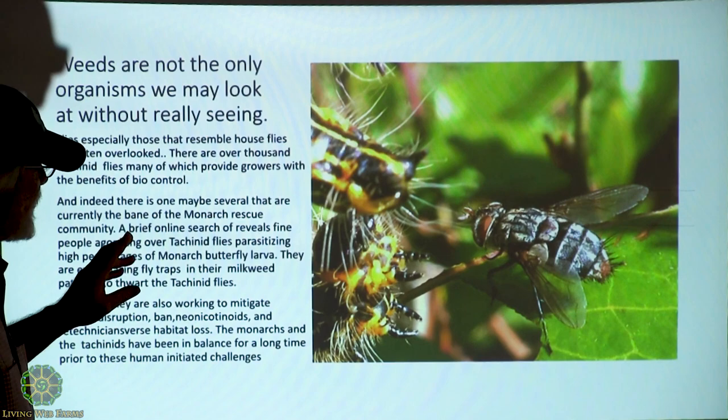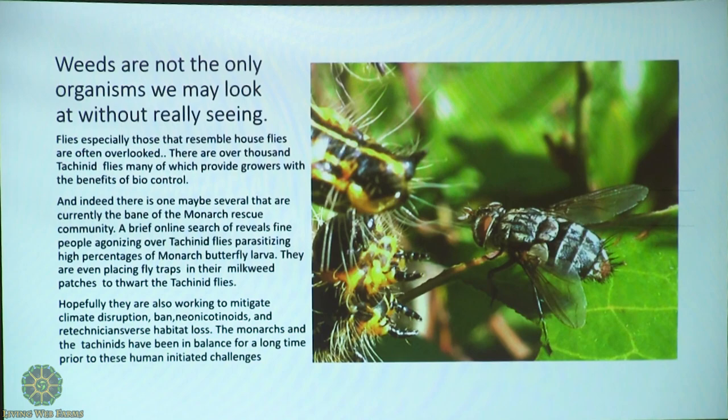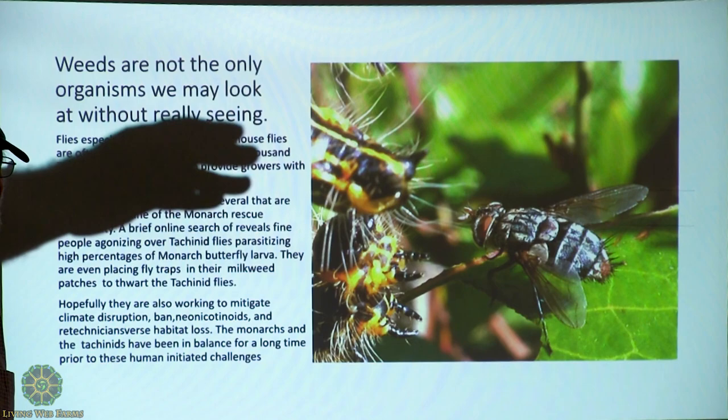But there is a tachinid fly that controls true bugs. There's a tachinid fly that controls cabbage loopers. There's a whole array. There are 1,300 of them, and obviously they're preying on all kinds of insects. And yeah, they take down a bunch of monarchs, but a bunch of monarchs live, and that's how we get balance.